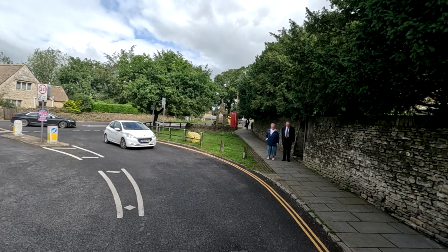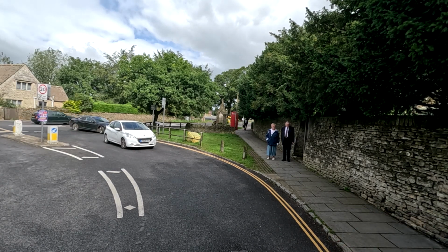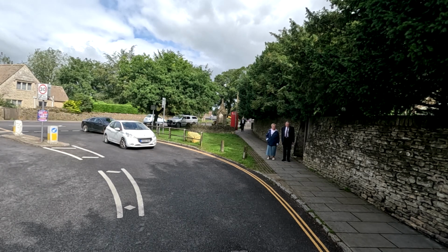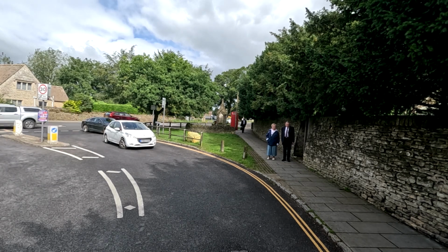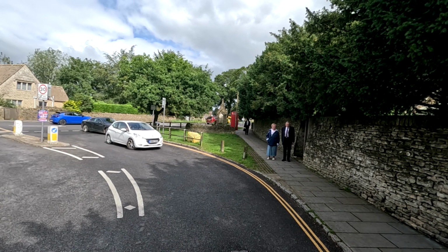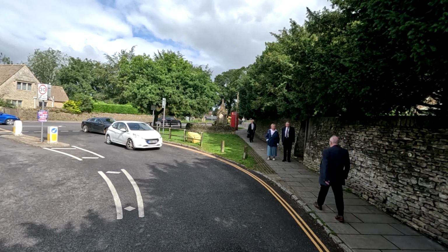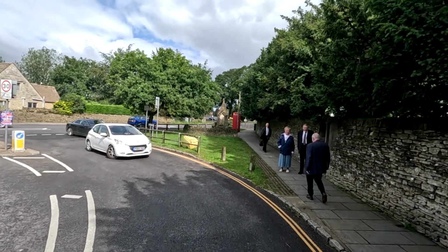A pedestrian then shouts at him, politely I have to say, because this is Stow-on-the-Wold. Rather than just go back a few inches, I was a little, that's the man that wasn't very pleased.